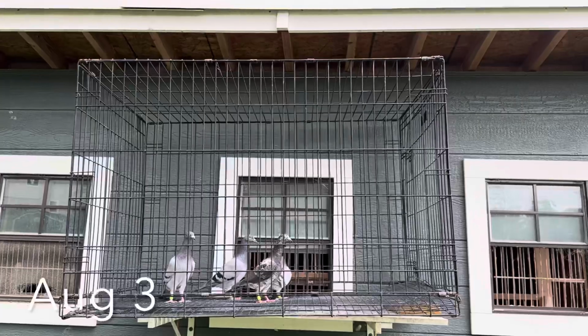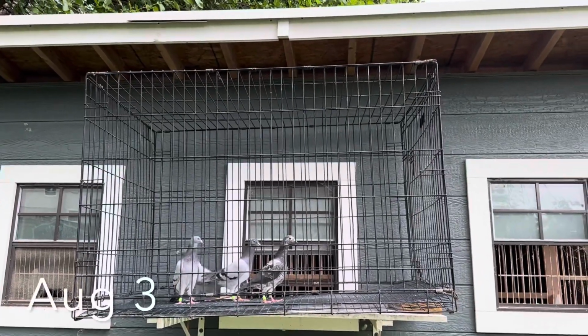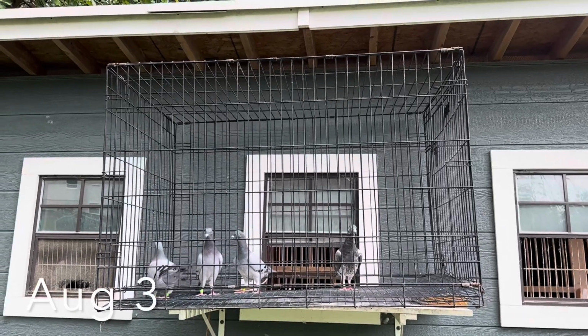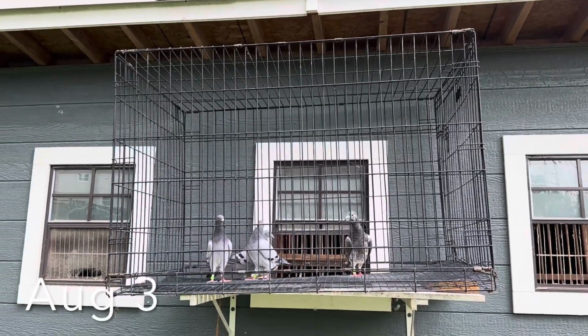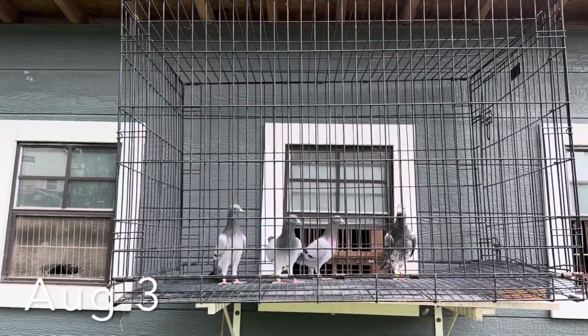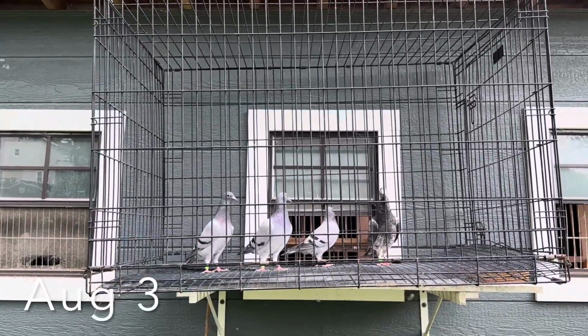Once again, guys, I'm probably about a month and a half behind where I should be on young birds, just because I've been focused so much on breeding this year. But anyways, we'll see what we can do here.